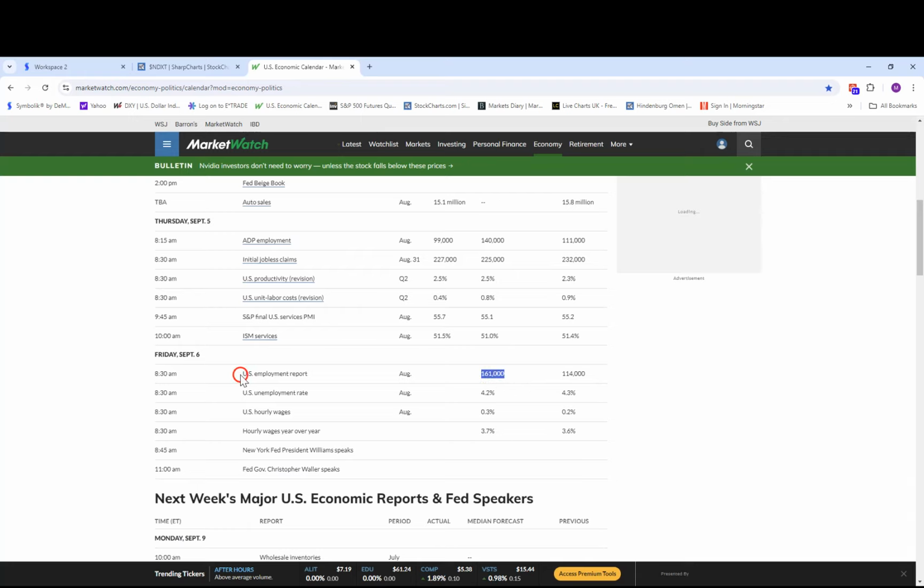The U.S. unemployment report, I suppose less than that. So if there's a significant downwards revision other than this estimate, same thing over here, 99,000 ADP and 140. So yeah, I don't even know what to think, what's good news and bad news anymore.